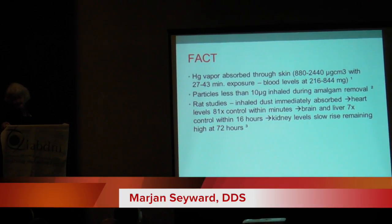Mercury vapor is absorbed through the skin at a rate of 880 to 2400 micrograms per centimeter cubed, with a 27 to 43 minute exposure. The blood levels after this kind of exposure range from 216 to 844. Particles less than 10 micrometers are inhaled during amalgam removal, hence the reason why we need respiratory protection. Rat studies have shown that inhaled dust is immediately absorbed. Heart levels of mercury are 81 times greater than the control within minutes. In the brain and the liver, you've got greater than 7 times the control within 16 hours. Kidney levels rise slowly, but they remain high longer.